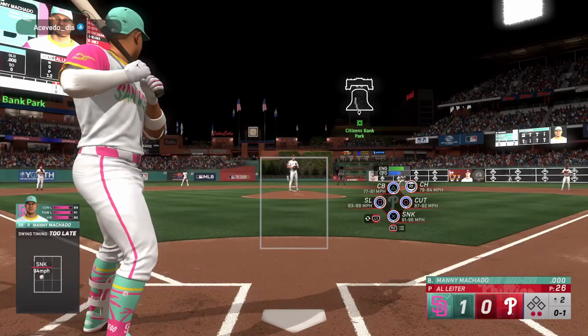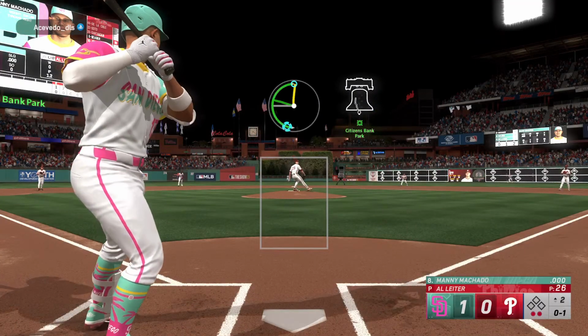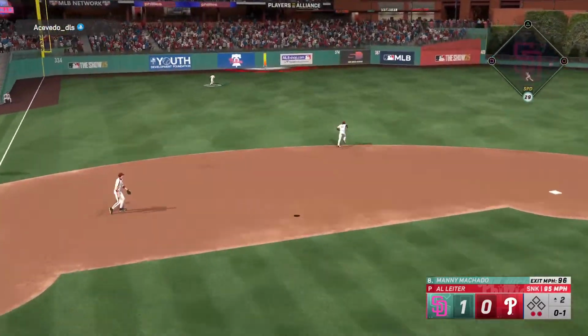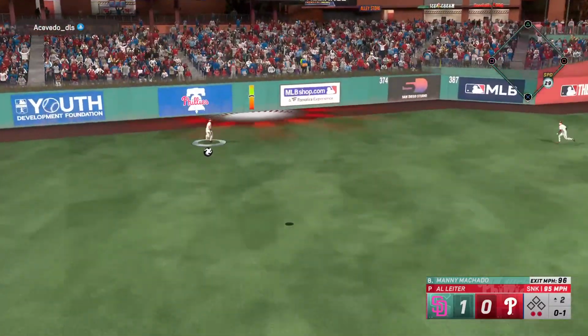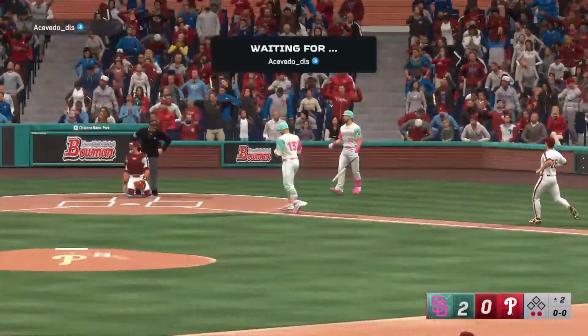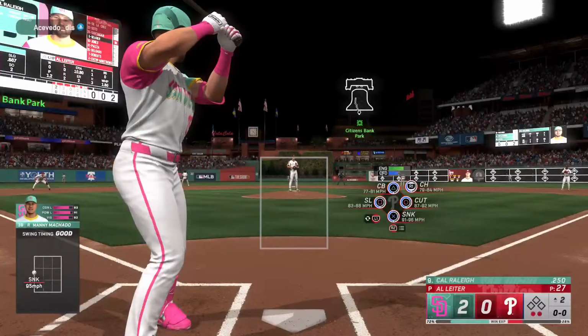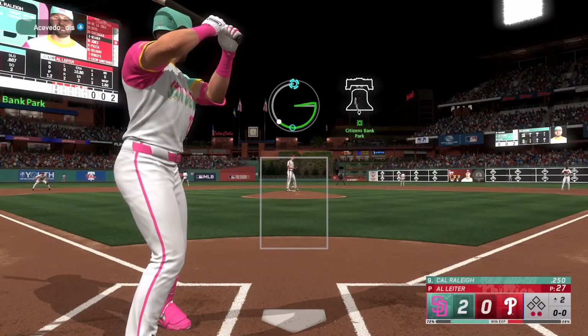Here's Manny Machado. Swings and misses. 0-1's the count. Swing and a high fly ball, well struck, left field. Santander moving back for it. Booyah! They go back to back. It's 2-0. So 2 away with nobody on.